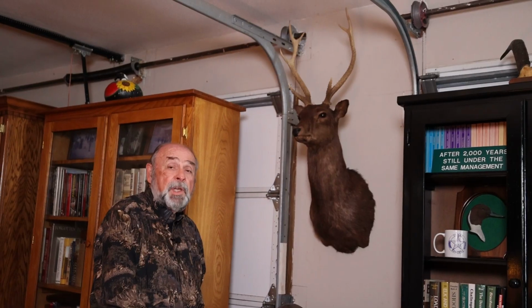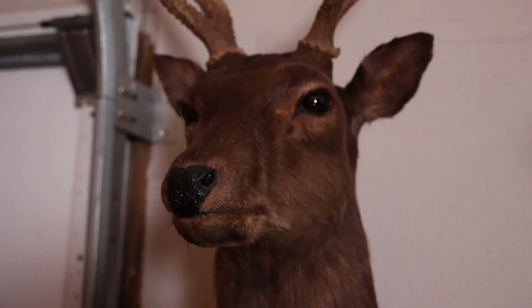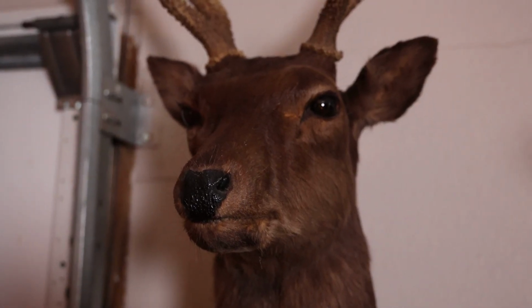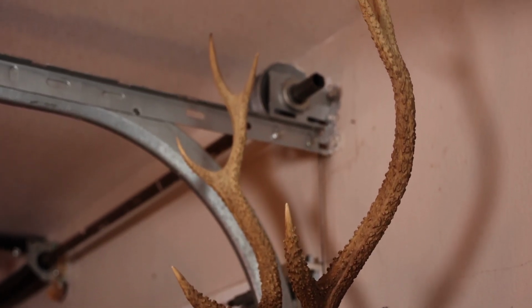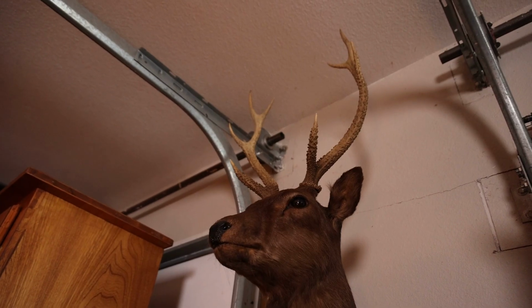Another exotic in the state of Texas is the Sika deer. This one was also taken in West Texas several years ago. Very good representative of a Sika stag.